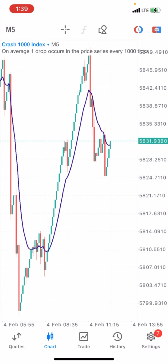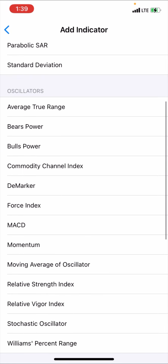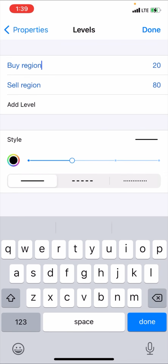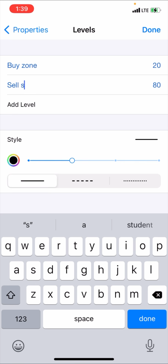After that, you want to add your RSI, the relative strength index, which would automatically create an indicator window 1 for you. The period should be 1, apply to close. Levels should be 20 and 80. Now you can label this your buy region or buy zone, and this your sell region or sell zone. Level 20 is your buy region, level 80 your sell zone.